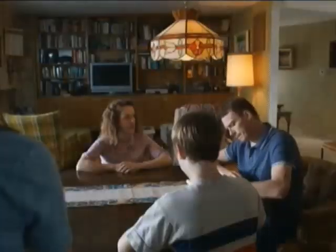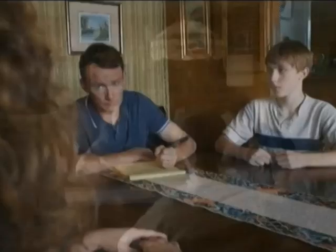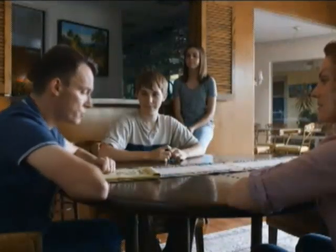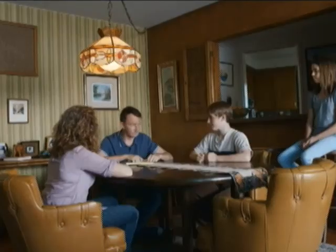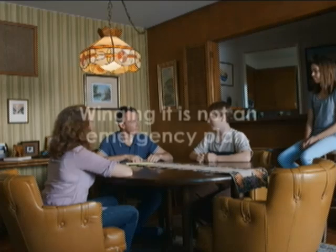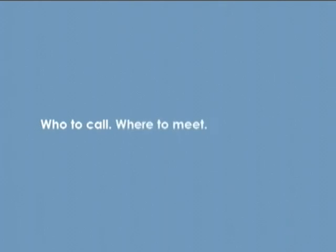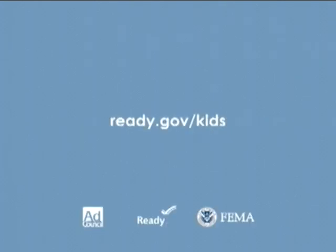Right. And who is going to handle supplies? I can forget to do a list for us. Thanks, pal. Well, I think we couldn't be any less prepared. I'm proud of you guys. Talk to your kids about who to call, where to meet, what to pack. Visit ready.gov/kids for tips and information.